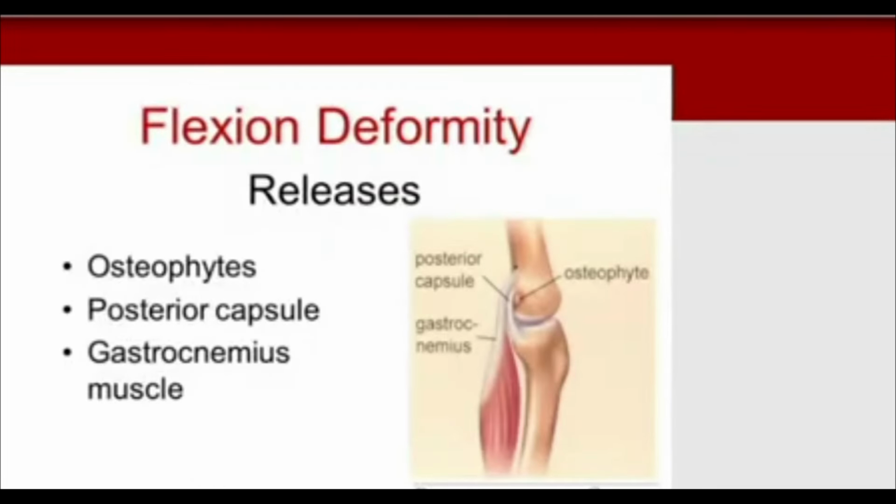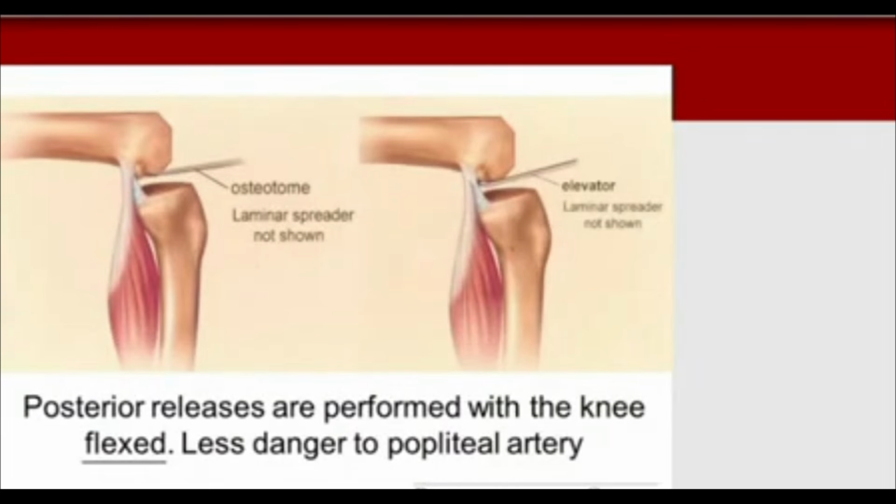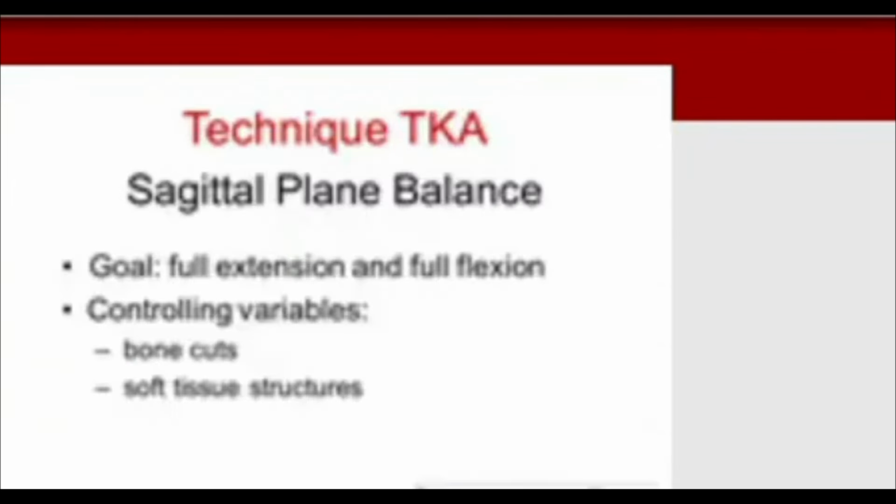Flexion deformities are evident as well. It's the same sequence. Osteophytes are first, posterior capsule is next, followed by the gastrocnemius muscle, which inserts just behind the capsule. Remember, when releasing flexion deformities, the posterior releases are performed with the knee flexed. There's less danger to the popliteal artery. In fact, the popliteal artery falls behind the knee, and it's much safer to do your releases, as you see here with the osteotome, removing the osteophytes, and then using a curved cob elevator to release the posterior capsule, and lastly, if need be, release the gastrocnemius off the back of the femur.